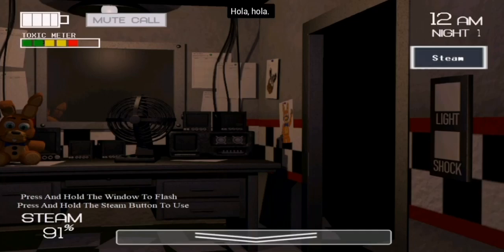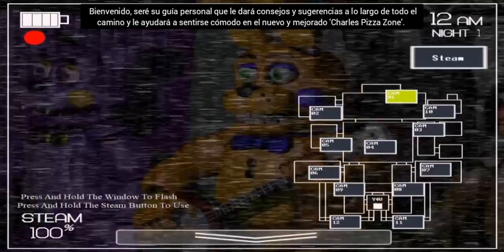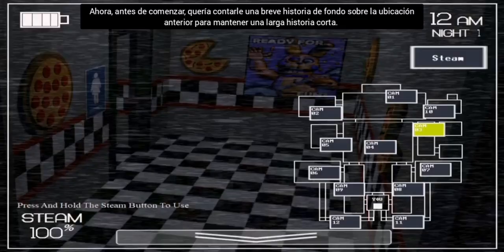If you're the new security guard, then welcome. I'm going to be your personal guide that will give you hints and tips along the way and help you get comfortable at the new and improved Charles Pizza Zone. Now, before we get started, I wanted to tell you a brief backstory about the previous location.